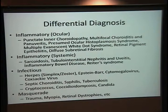Inflammatory on a systemic level, then sarcoid, you know, we're always talking about it looking like just about anything, so always one to consider. Maybe an early inflammatory disease; she would fit the right profile for TINU or for inflammatory bowel disease or Reiter's, maybe early changes seen with that. Infectious, I think, the herpes viruses also can look like many things. Post-viral, Epstein-Barr virus, you can see changes like this that usually then resolve. These are thought to be more of immune complexes that deposit in the choroid that you might see after a viral illness like Epstein-Barr, cytomegalovirus, or Coxsackie virus.